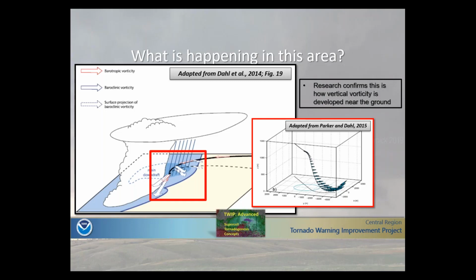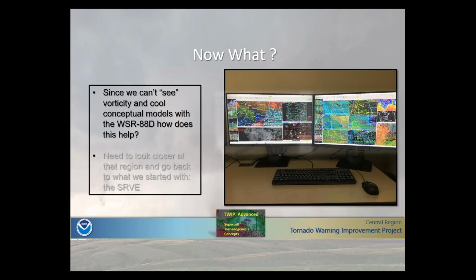The meso plays a part in using the vorticity from this, but this is not just one big massive tube extending from 500 millibars to the ground. We've got the source of near-surface vorticity, which supports a lot of the recent research showing this tornadogenesis that starts at the ground and builds up, not a descending dynamic pipe effect.